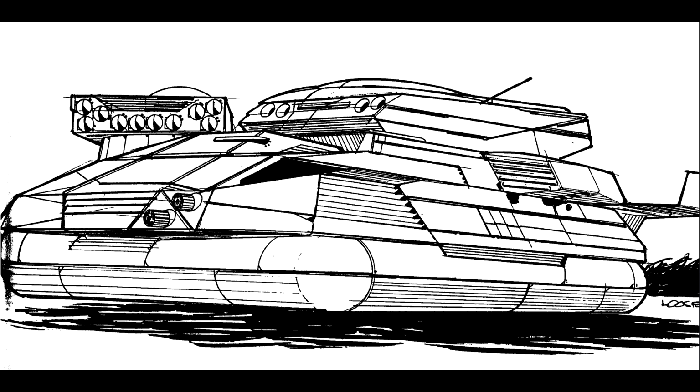Another 50-tonner, and apparently good at knocking off mechs' legs, apparently by ramming them at full speed. Who knew?